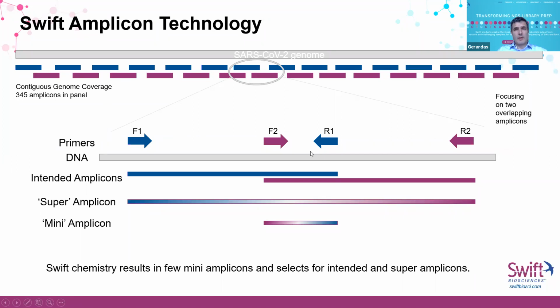What our technology actually allows is to avoid the formation of the mini amplicons, and that's how we can multiplex up to 1,000 amplicons in one single tube. By the way, I should highlight that our panel is a one single tube assay in comparison to our competition, where they would split the amplicons across more than one tube. So you're working with just a single tube, so you're not doubling or tripling on tubes.